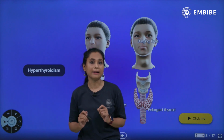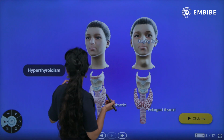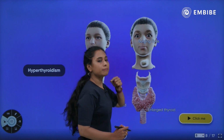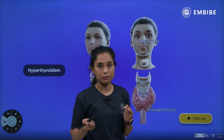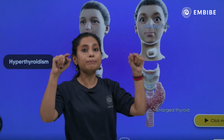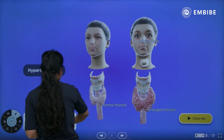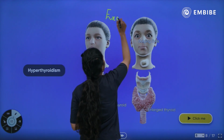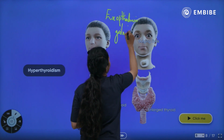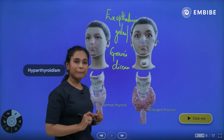Okay, now let us see the symptoms of hyperthyroidism and hypothyroidism, the clinical manifestations. In case of hyperthyroidism, you can see bulging of eyes, bulging of neck. The gland is actively secreting more hormone. So, the gland bulges here, and there is accumulation of fluid behind the eyeball. So, the eyes are protruding. Protruding eyes is a sign of hyperthyroidism, and this condition is called exophthalmic goiter or Graves' disease. We'll replay this animation and take a look again.